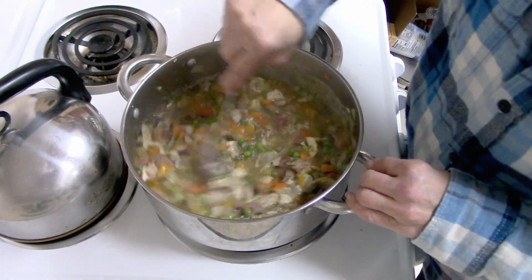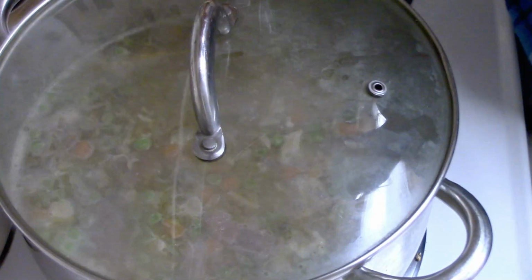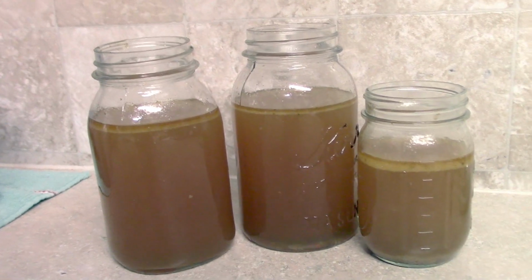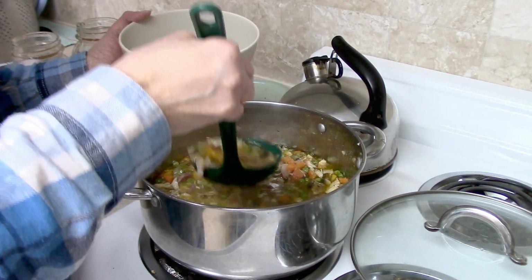In the end, I added another cup of broth. I think in total I had 6 cups that I added. I turned down the heat, put the lid on, and let that simmer. This was the leftover broth that I had, and that was what I ended up canning the other day, if you saw my canning video.